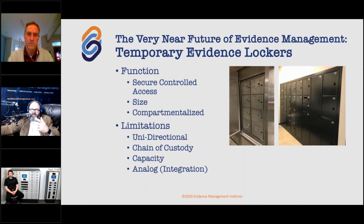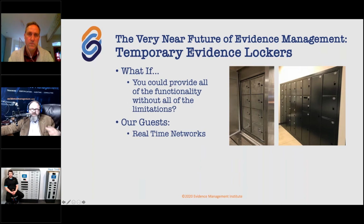And that's why I've got Marty and John here from Realtime Networks, because there's a big what if. What if you could provide all the functionality that you need without all of those limitations that I just went over? I probably wouldn't have asked the question if that weren't possible. And that's why I've got Marty Powers and John Murray from Real Time Networks to talk about their solution to this particular set of problems.